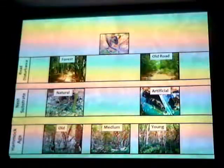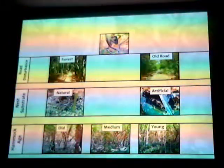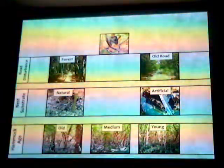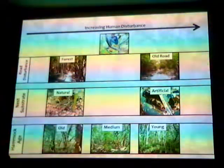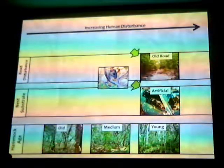And from a literature review, and seeing that some of the more recent authors have been pointing to preferences related to human disturbance: younger forests, which indicate areas that have been more recently disturbed by people, and artificial substrate is being preferred. So that was my main hypothesis, that they would prefer areas like old roads, artificial nest substrates, and younger hammocks.